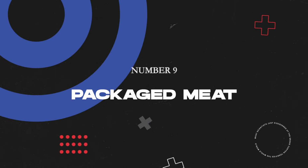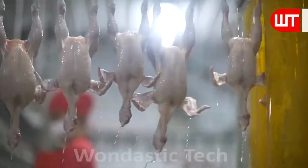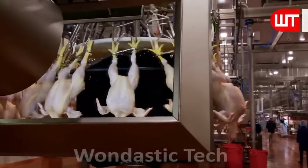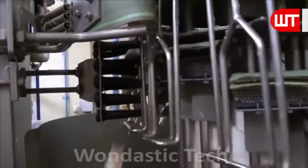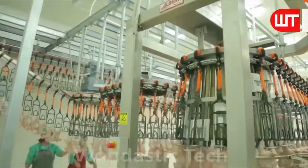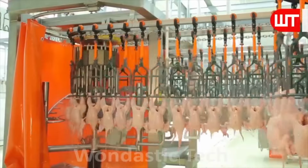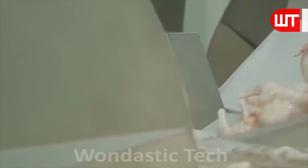Number 9. Packaged meat. Now let's uncover the non-environmentally friendly and downright yuck-worthy truth behind packaged meat. So what's the big secret? It's none other than carbon monoxide. Yep, that's the key player responsible for keeping those packaged meats looking fresh and beautifully red. It's the reason why your ground beef seems as vibrant as ever when you bring it home. But let me tell you, it's not all rainbows and unicorns.